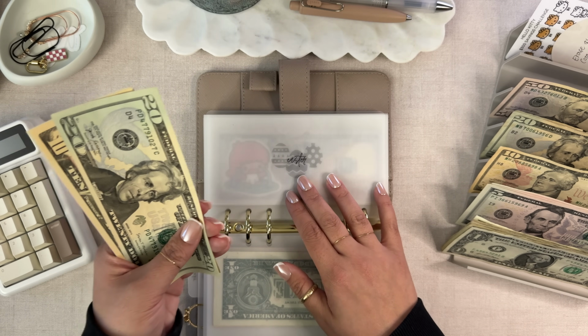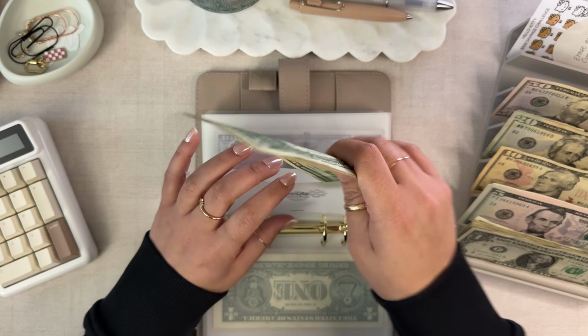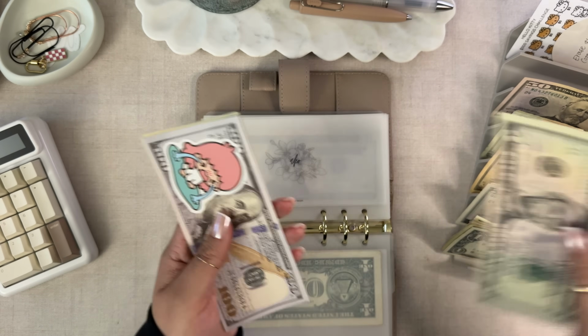Easter got $2, so now Easter has $20, $30, $35, $36, $37. I don't really have any plans for Easter, honestly, so this might just be extra money. Who knows? Ako, I'm getting $5.